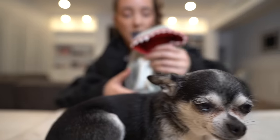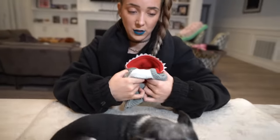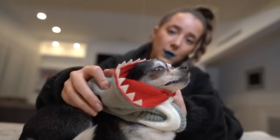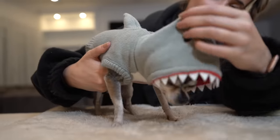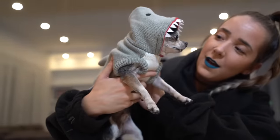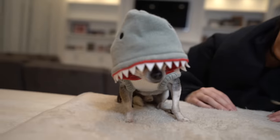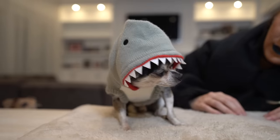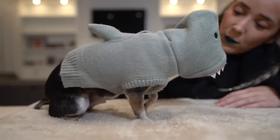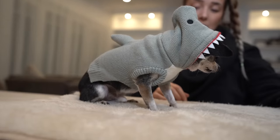Wonderful. The first one that I got you, Marble, is a little shark, because I think that you would look so cute, and it also matches your terrifying personality. Wow, it's a great white shark. It's a little less overwhelming than the other ones, and you're still kind of falling over. Is it in your eyes? Can you see? Are you there? Oh, there he goes. Wow, okay, he can move in it. Very cute with the hood back. I like it a lot.